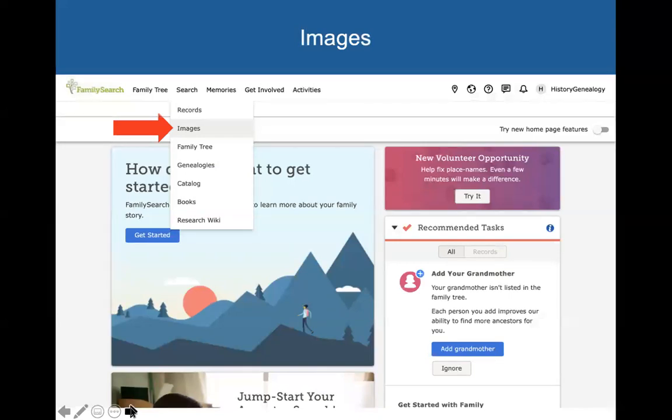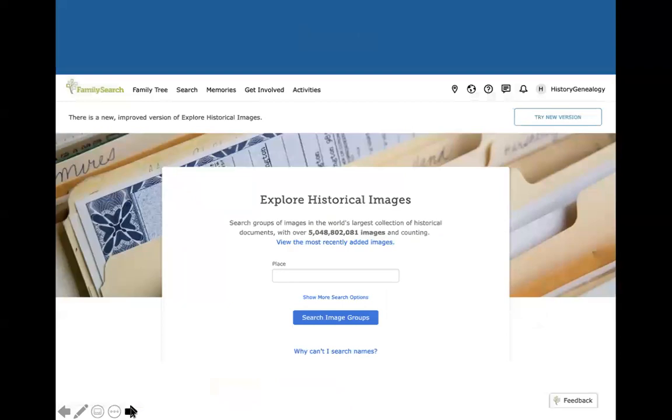All right, so now let's go to Images. This is going to be a section of the website where if you click here, you'll be taken to a search box for place. It says Explore Historical Images. You could put in a place here and see all of the records that FamilySearch has for that particular place. I think that this functions very much like the catalog does.